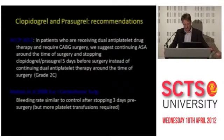So going back to ACCP guidance, being the most recent, in patients who are receiving dual antiplatelet drug therapy who require coronary artery bypass surgery, we suggest continuing aspirin, but stopping clopidogrel or prasugrel 5 days before surgery instead of continuing. And I think that's a fairly reasonable suggestion.